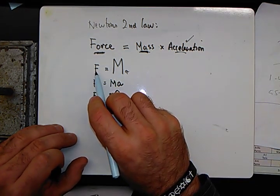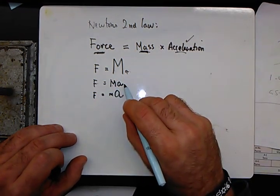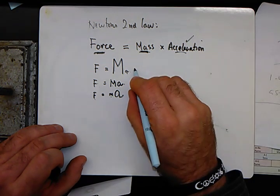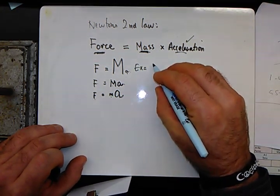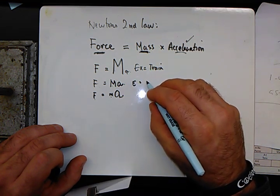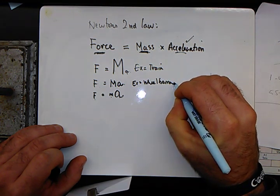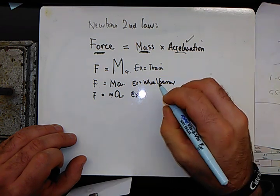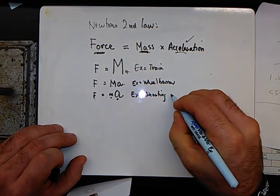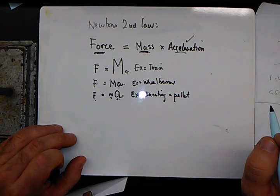Now in real life, this makes sense because if I apply a force to a large mass, I get a little acceleration. If I apply a force to a medium-sized mass, I get a medium-sized acceleration. If I apply the same force to a tiny little mass, I get a large acceleration. An example of this could be pushing a train. An example of this could be pushing a wheelbarrow. An example of a very tiny mass and a very large acceleration could be shooting a pellet from a pellet gun. You get a regular force, tiny mass, and a large acceleration.